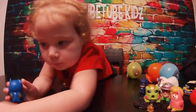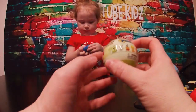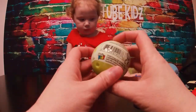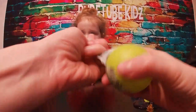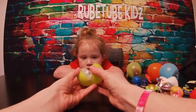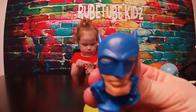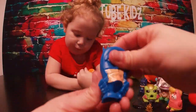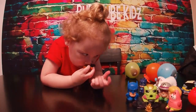That's cool. Next, we'll do a Looney Tunes Mashems. Series 1, we have Bugs Bunny and we have Daffy. So let's see who we can get today. I want the mystery figure. Oops. Oh, we got another Daffy. And here's your Batman. He's squishy. He's got little gray on the back. There's Batman. We got him, don't we? That'll be our second Daffy Duck.